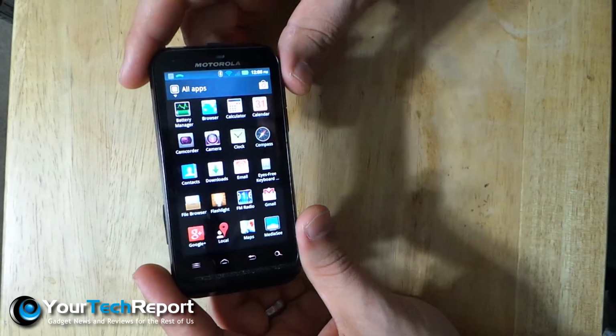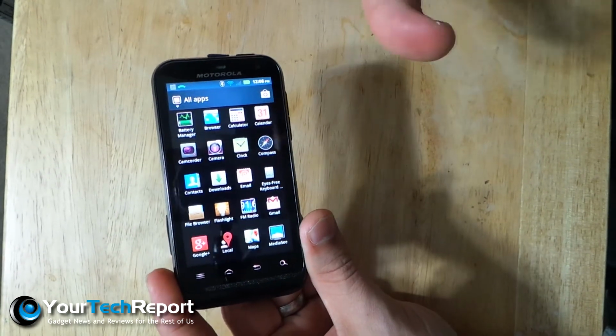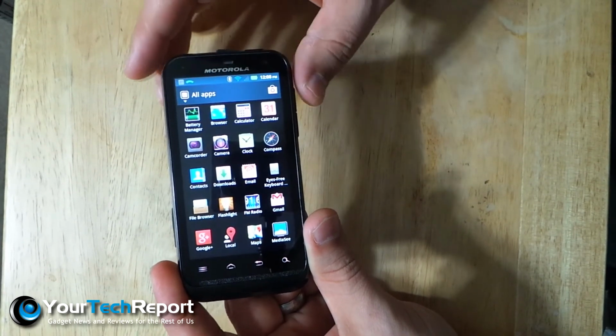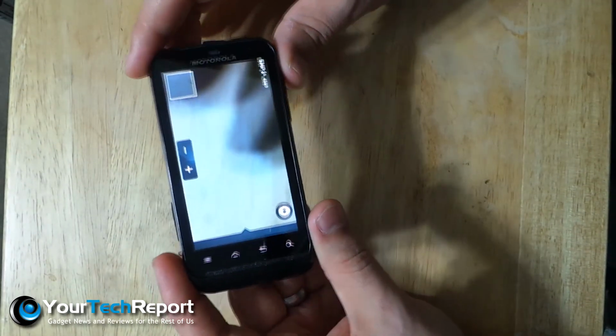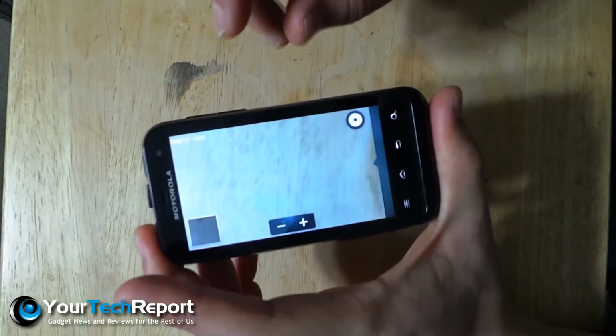So the only thing that I really have to knock this phone for, the thing that actually bothered me the first time I used it: the shutter sound for the camera sounds ill. It sounds sick. It sounds like the camera is vomiting or is in pain.